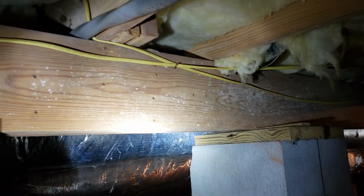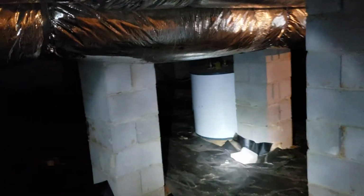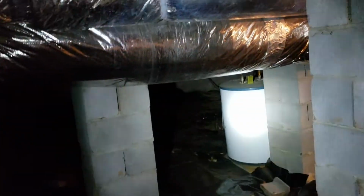We can clean the mold with our soda blaster, and we can also get the air nice and dry with an encapsulation system and a nice dehumidifier down here.